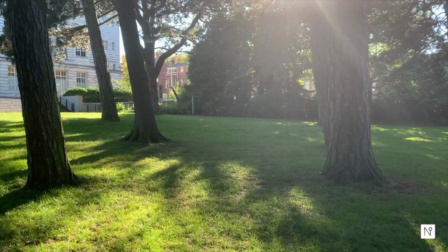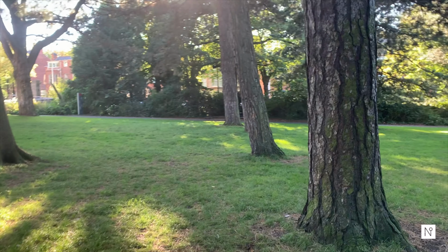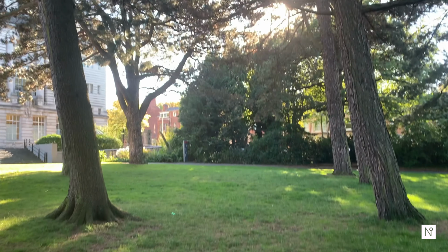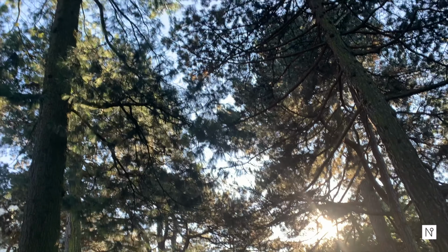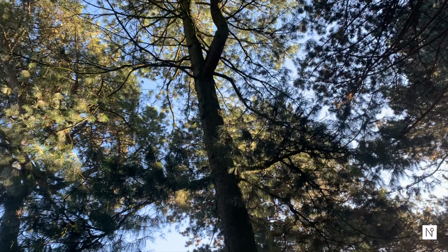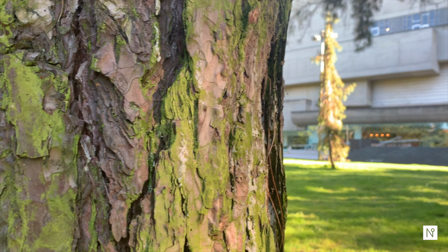The park's a jewel in the crown in Belfast. It's nestled next to Queen's University and it's a popular hangout for all the students. But it's always been an oasis for the people of Belfast, even through the darkest days of the Troubles.